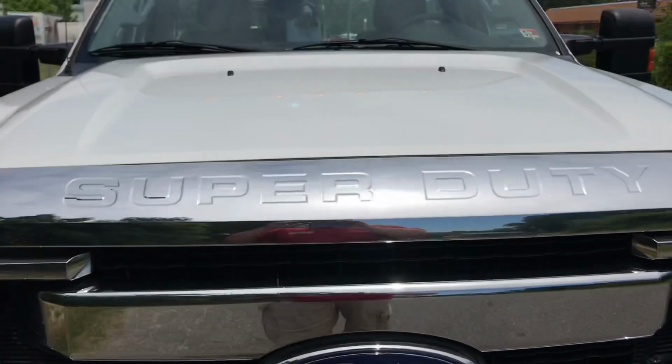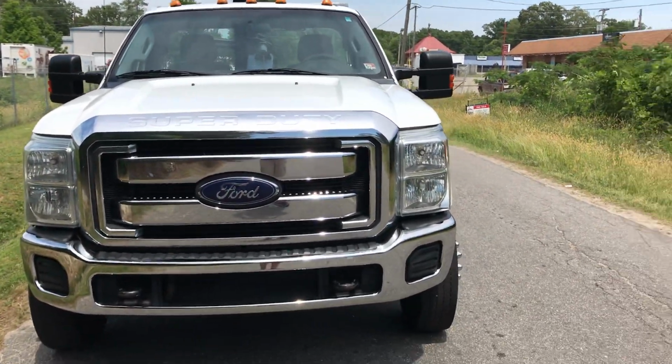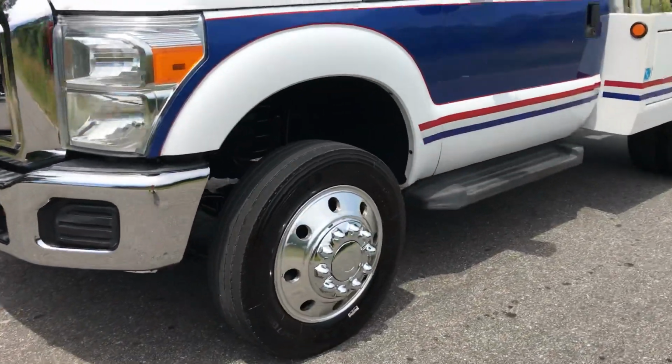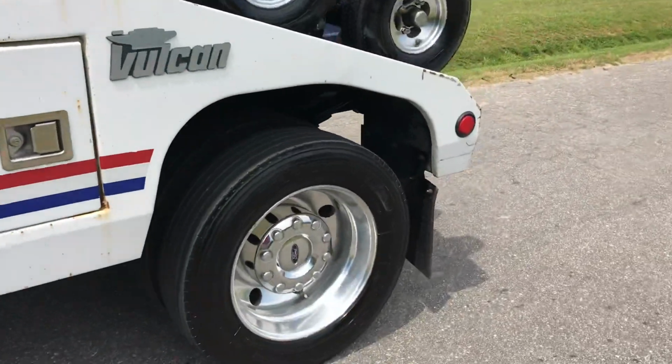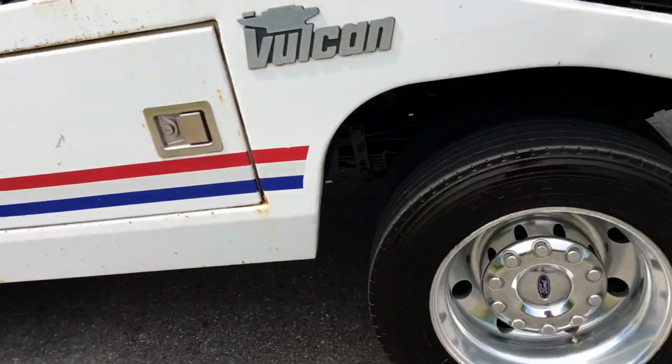It does also have a brand new battery. We went ahead and serviced it. They recommended that after a few thousand miles. It has 19.5 alloy wheels. The rear tires did pass inspection, but they are close on tread. Still have serviceable life, but they are close.